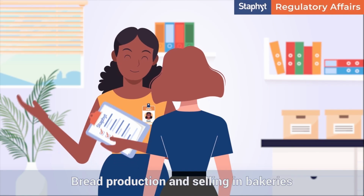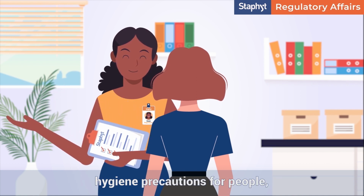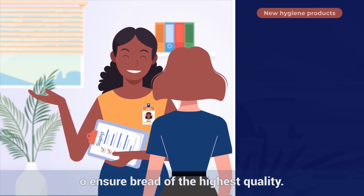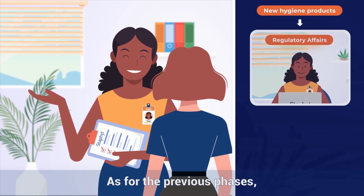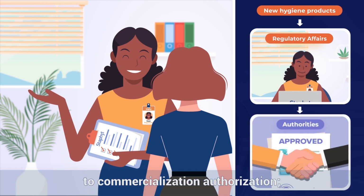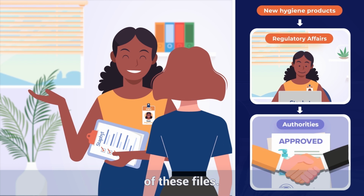Bread production and selling in bakeries are also done with great caution regarding hygiene precautions for people, facilities, and premises to ensure bread of the highest quality. As for the previous phases, hygiene products are subject to commercialization authorization. Our regulatory team also manages the constitution and submission of these files.